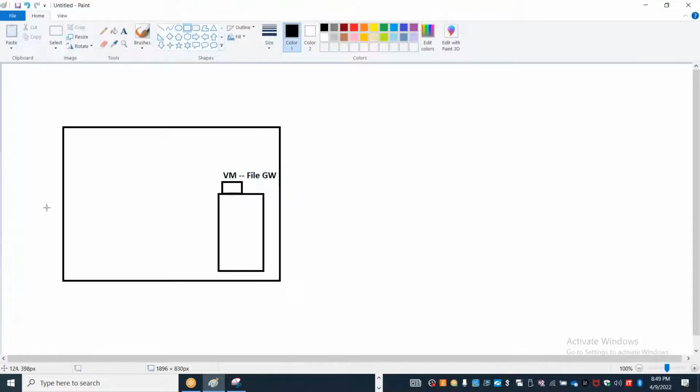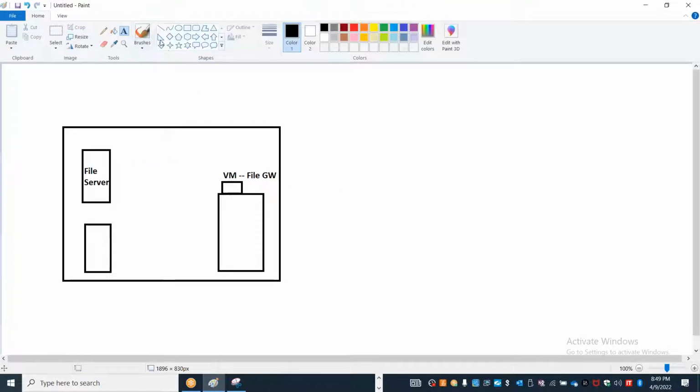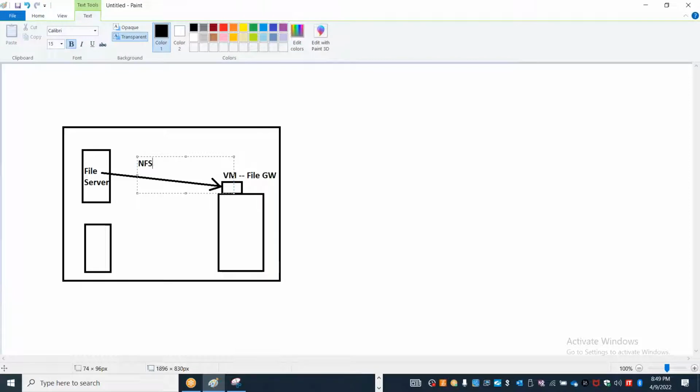So all your systems, the file server or your application server or database server, all these VMs will connect to this particular file gateway machine using NFS or SMB protocol, and they can start sending the data to the AWS cloud. They will be connecting using NFS version 3 or version 4 or whatever. It supports both.